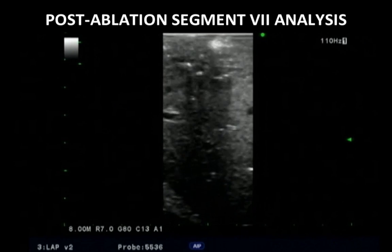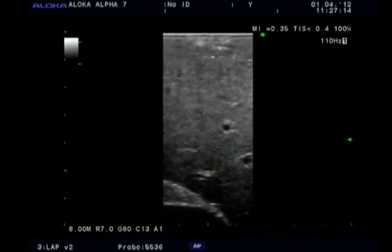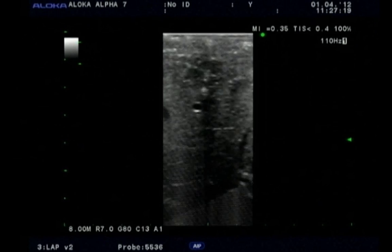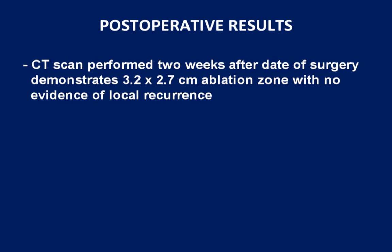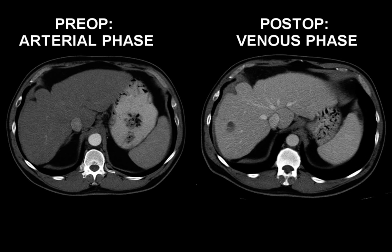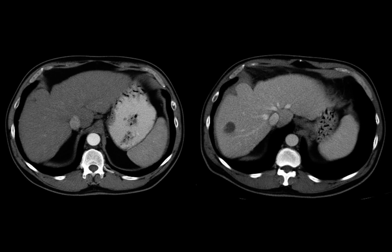Finally, once the 10-minute ablation cycle was complete, ultrasound was used to examine the resulting ablation zone. A CT scan performed 2 weeks after the date of surgery demonstrated a 3.2 by 2.7 centimeter ablation zone with no evidence of local recurrence. Here, the preoperative and postoperative images can be viewed side by side.